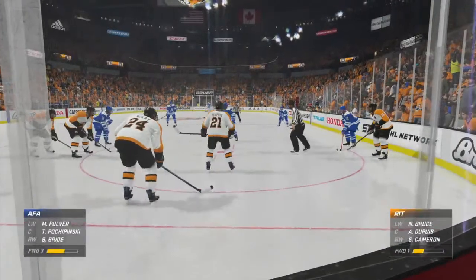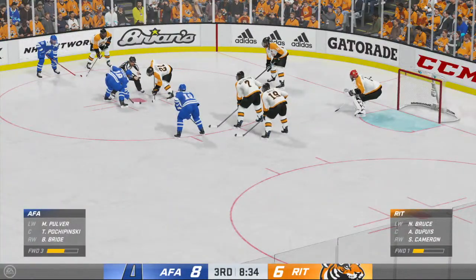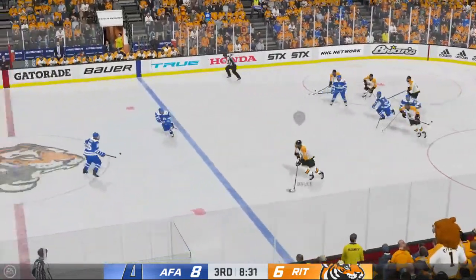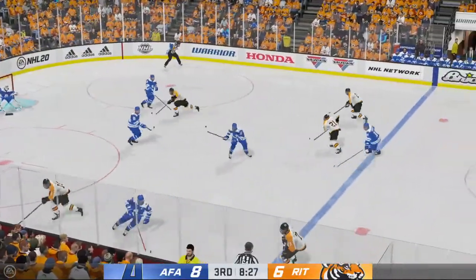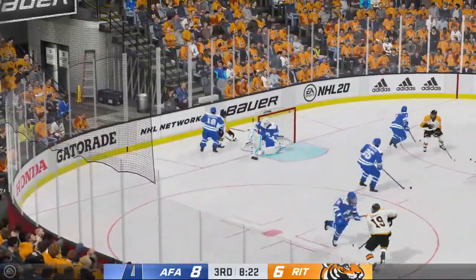The Falcons have looked good tonight, especially offensively here in this third period. And a solid job tying up his opponent. Carries it across the line. And that goes off a player. And a stick in the lane ends that threat.